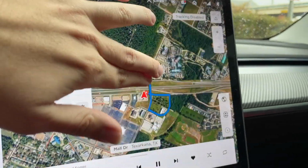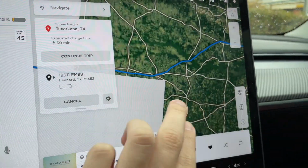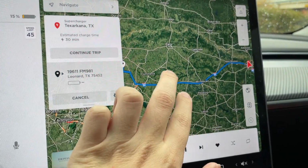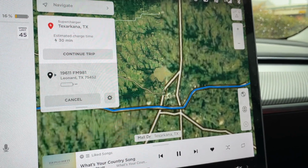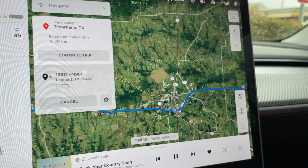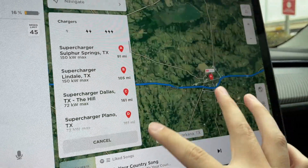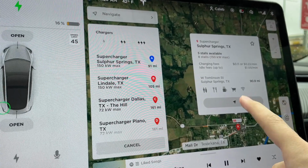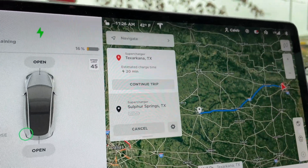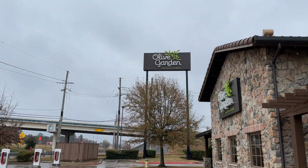But there is a charger in Sulphur Springs, and it's right off the highway, I think. So yeah, it's right here. So I'm just going to charge enough to make it to Sulphur Springs, and then it should be, yeah, right here. It looks like it's 91 miles away, so it says I only need to charge for 20 minutes. So got a drink and some breakfast, and go ahead and make it there.